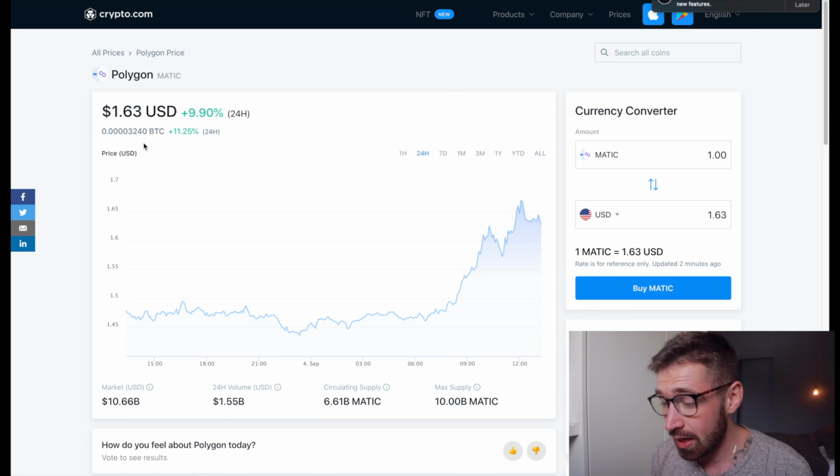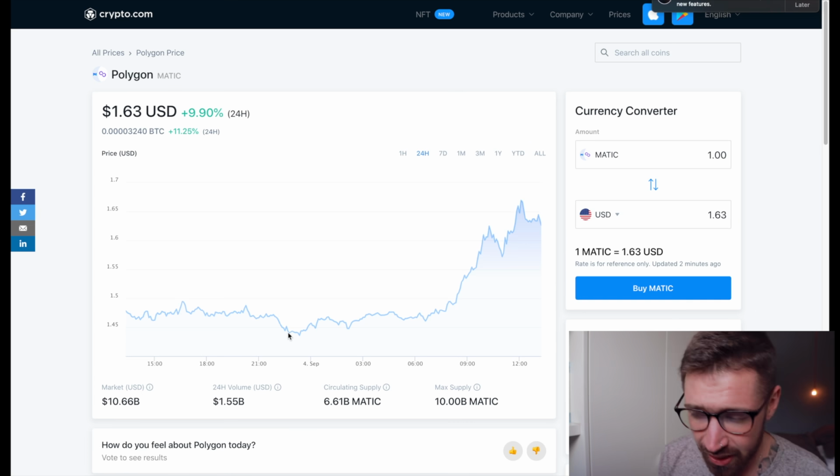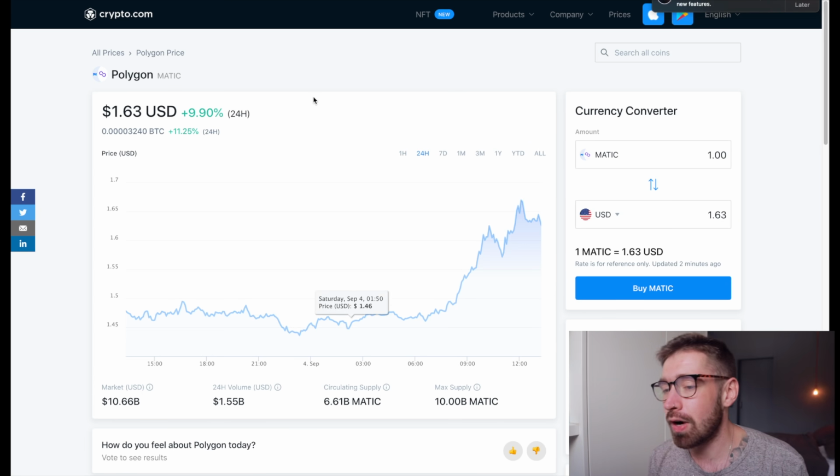We're sitting at a market cap of 10.66 million. 24-hour volume is 1.55 billion.